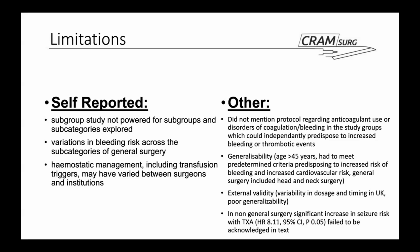Then we look at generalizability, and in this regard, they have included patients who are more than 45 years of age and had to meet predetermined strict criteria predisposing them to increased risk of bleeding and increased cardiovascular risk. This is all mentioned in their study protocol for the original RCT. And the other thing being that their general surgery includes head and neck surgery, which is not usually the case in the UK.